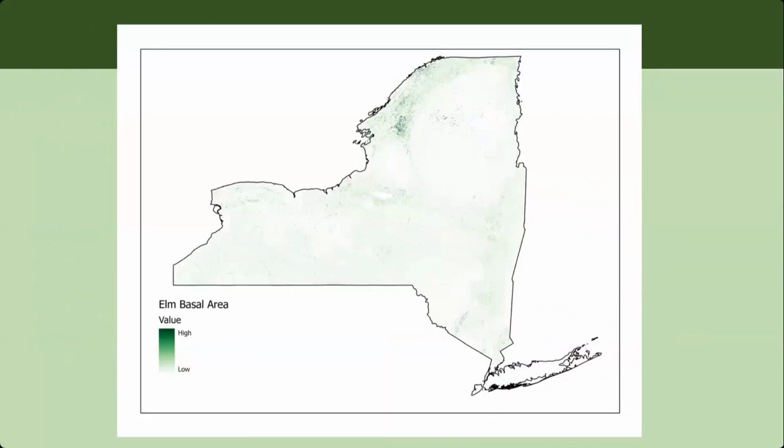So when we were alerted by the Canadian feds in 2021 to keep an eye out for it, we looked for where the highest concentration of elm is in the state. You can see along that St. Lawrence Seaway area, it's a little bit darker green. We don't have that many elm trees in New York, which you can thank Dutch elm disease for, wiping out millions of elm across a good chunk of the United States. So that's where we focused our surveying efforts.